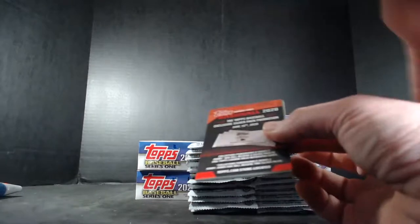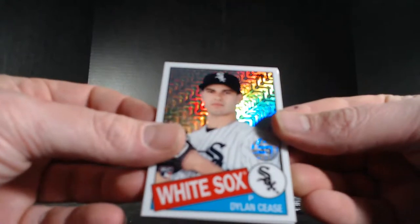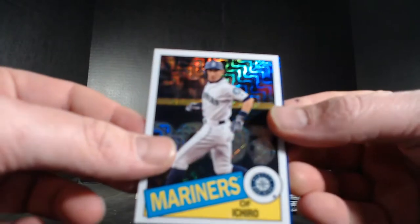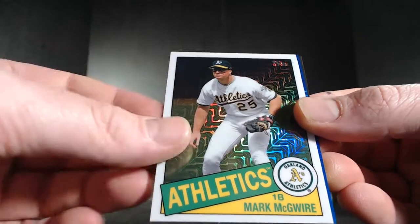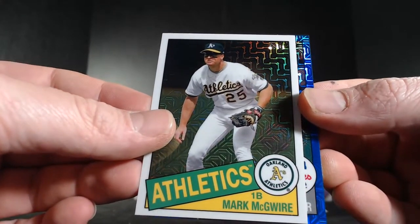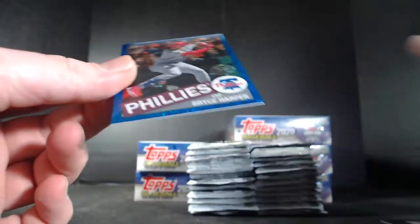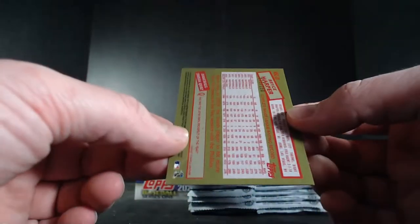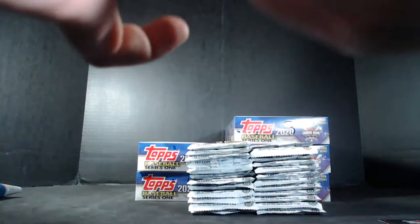We did hit an auto in the jumbos and the silvers. So Dylan Cease, White Sox rookie. Ichiro, Mariners. Mark McGwire, Athletics. All right, we got something blue here. Phillies. Whoa, Bryce Harper. No ink, though. But boy, that would have been beautiful. Nice card, however. A blue mojo Bryce Harper silver pack. 75 out of 150. Halfway point of the run. 75 out of 150.